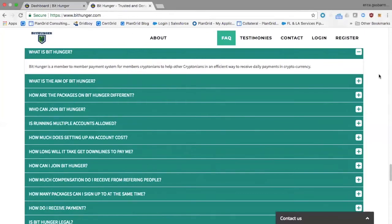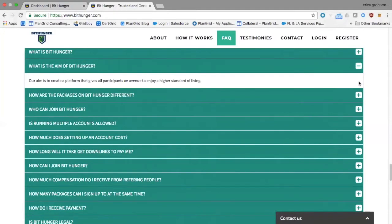So real quick, we'll just go over this. What is the aim of Bithunger? Is to create a platform that gives all participants an avenue to enjoy a higher standard of living.